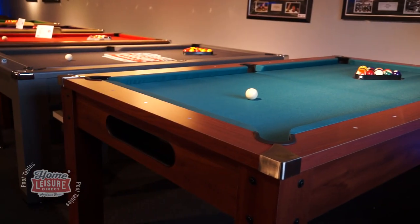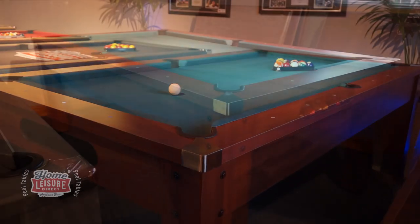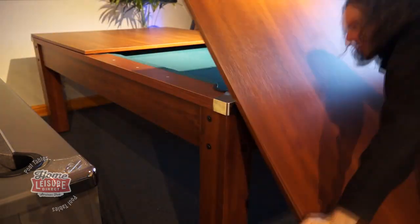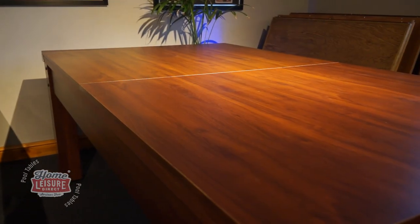The table's cabinet is sleek and shallow, which aids greatly in the table's other function, to be used as a dining table. Included with the table are tabletops in a matching finish that could be used to transform the table into a beautiful dining table in a matter of minutes.